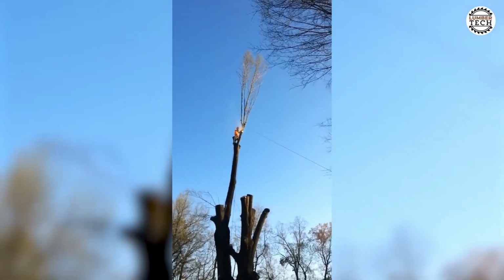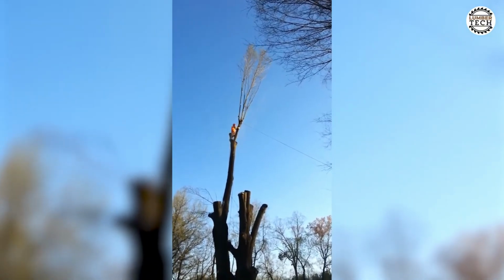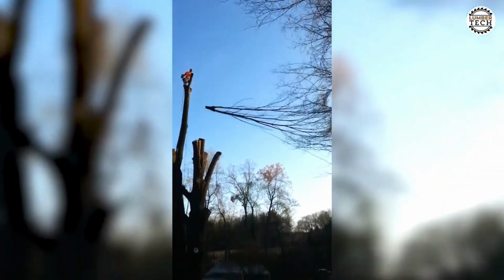Before cutting any trees, always make sure there are no vehicles nearby. As we see in this clip, one moment of carelessness leads to a completely avoidable accident.